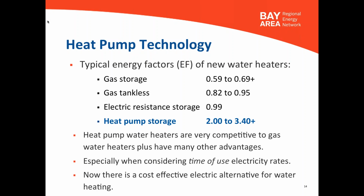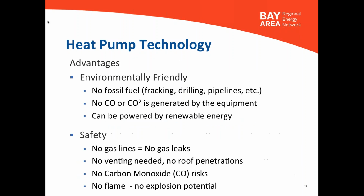Okay? And you can also use them as a battery and charge them up, so to speak, by heating up the water. The water stays hot. Water is very dense. It holds a lot of BTUs. Okay? So you can keep it for a long time. Let's see. Then I mentioned time of use rates. There we go. All right, so very efficient compared to electric resistance.